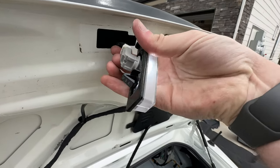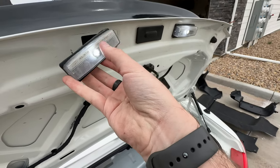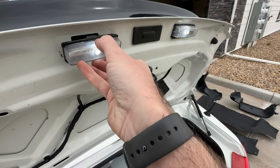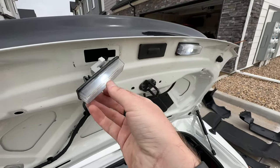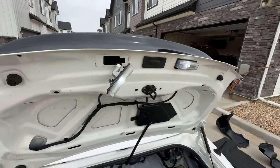So like I said, my goal is to spray tint these things, which I'll probably do with them off the car. That'll be a lot easier. And that should make these a little bit dimmer, because right now it's just ridiculously bright on the license plate.